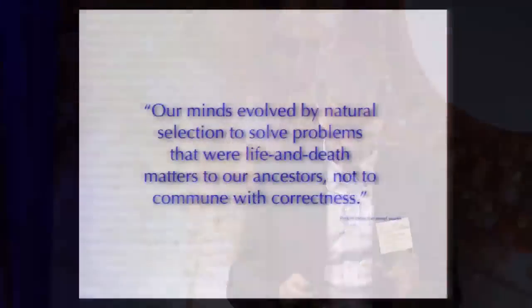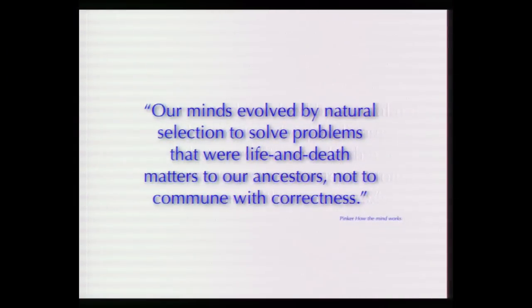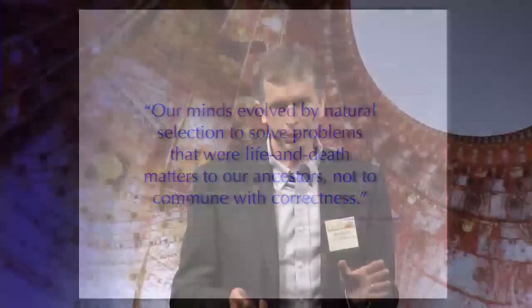But I want to give you my reasons for seriously proposing that we've evolved not to see the truth. But just as a warm-up, Steven Pinker, I think, has a very good quote here. He says that, essentially, our minds evolved by natural selection to solve problems that were life and death matters to our ancestors, not to commune with correctness. In other words, the bottom line is perception was about keeping you alive long enough to have kids. It wasn't really about truth.